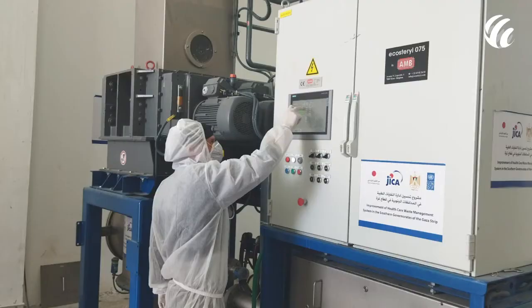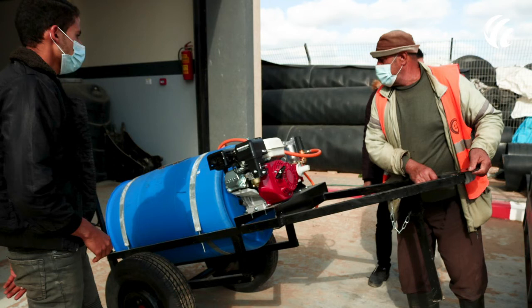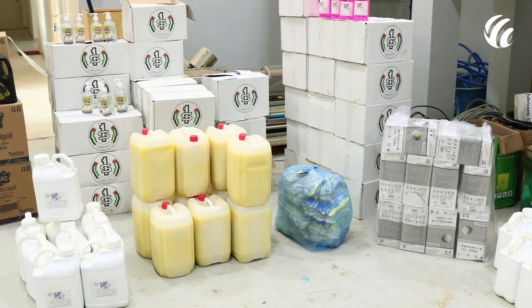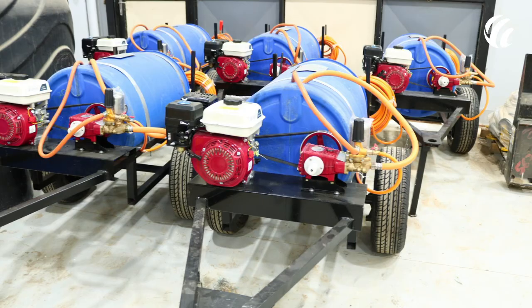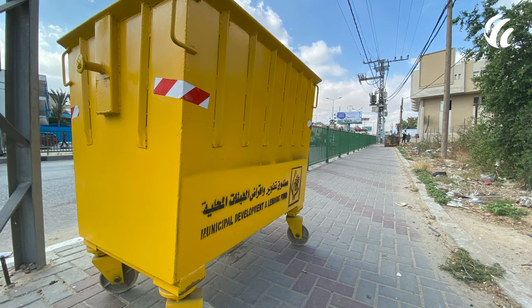And with the incentives that were provided by the GPRBA assistance, what the client could achieve was to work with the medical waste providers in the area, sign an agreement with them for source separation of hazardous waste, so it's not mixed up with the normal municipal waste, and finally cost recovery.